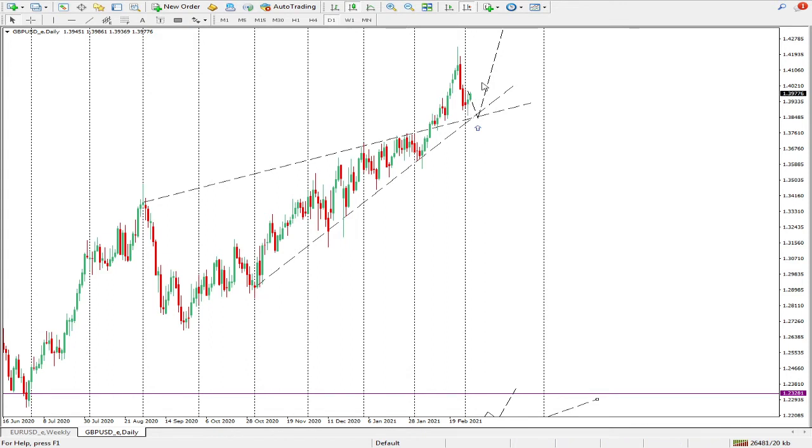Instead, it just pulled back up. As we're speaking now, we are still seeing some chances that the price may continue up without pulling back to this level. So this is okay, there's no problem.